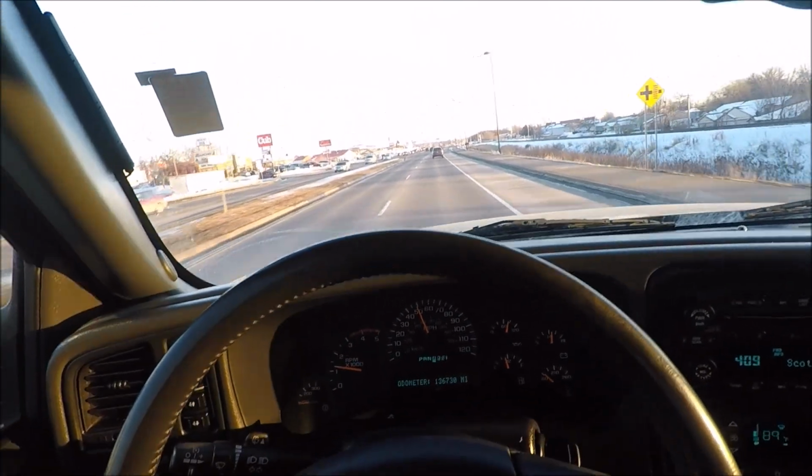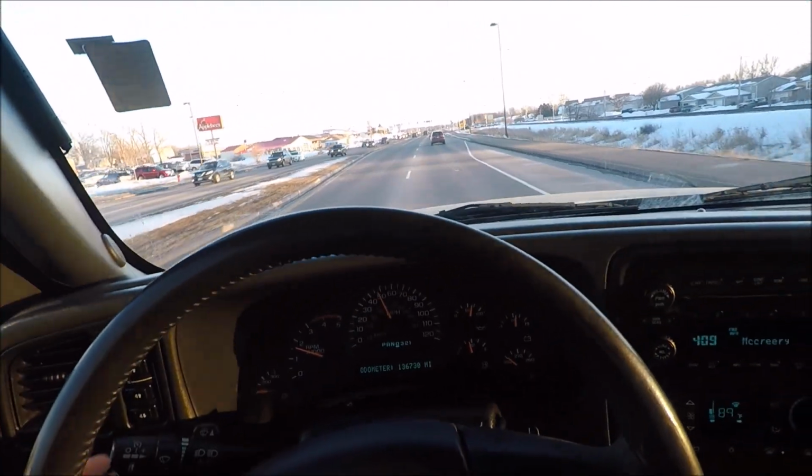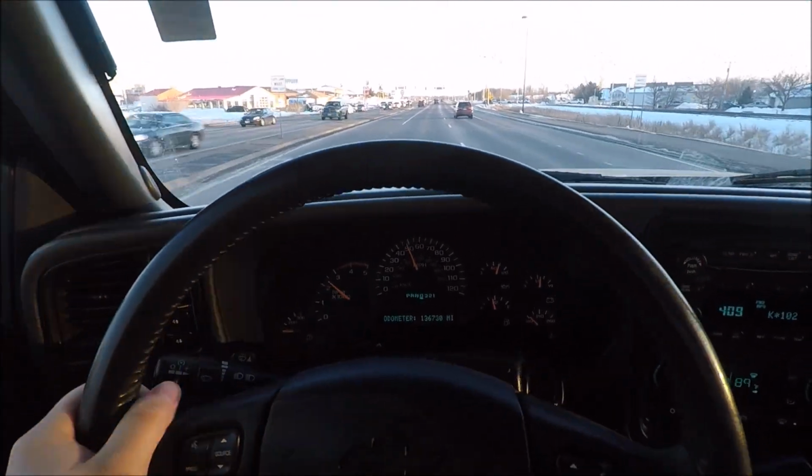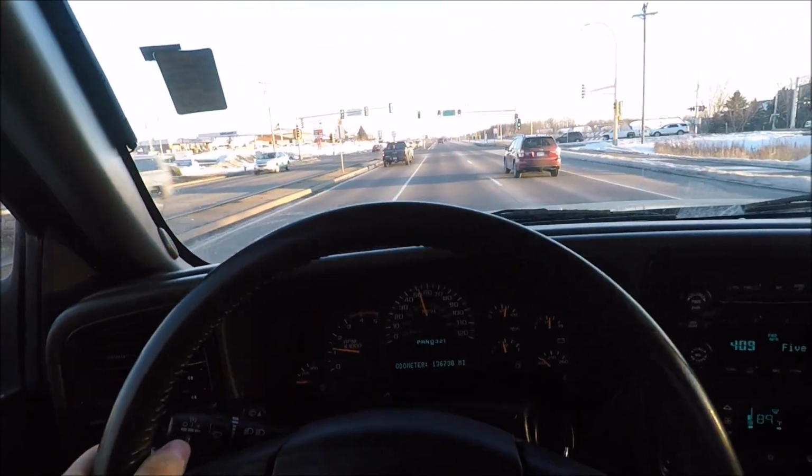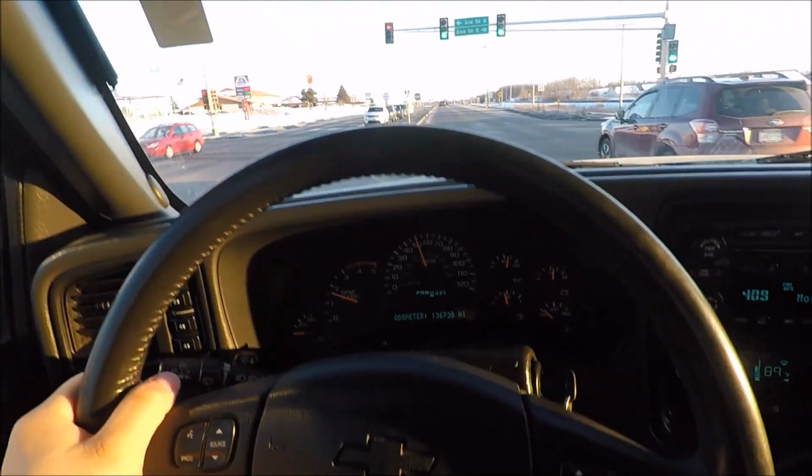God damn, these things are so slow. They sound so good. Like, this is foot to the floor. Yeah, they're not fast, but it's not meant to be fast. It's a truck.